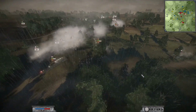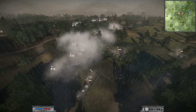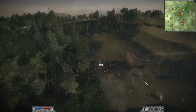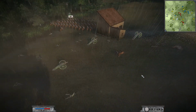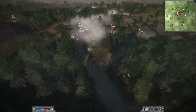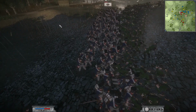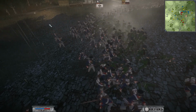Let's see how the overall view is looking, though. We've got this basic fight going over here on the Prussian right flank. Oh, and remember that cavalry that was waiting? Well, now they've come out. Oh, they took out this artillery that was over here. So silence that Russian artillery, which is probably a good idea. And as you can see, there's a big charge coming on. It's going to have to be a battle play.